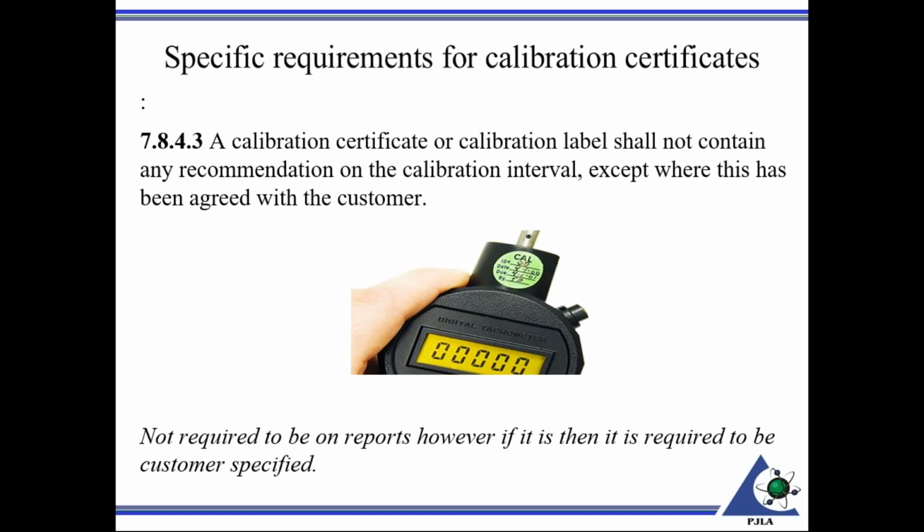Here's one I often get questions about here, 7843. A calibration certificate or calibration label shall not contain any recommendation on the calibration interval, except where this has been agreed with the customer. Often you'll see a calibration recall date or a calibration due date, when the item is to come back after calibration and be recalibrated. That is not required to be on the report.